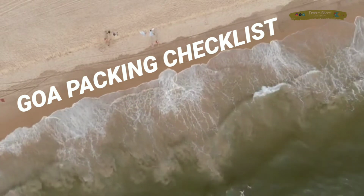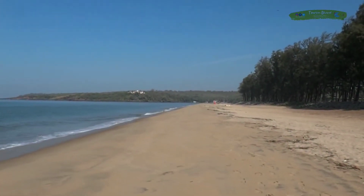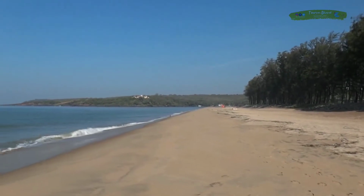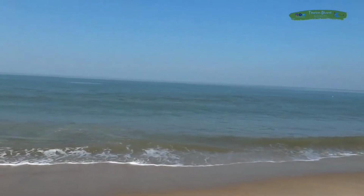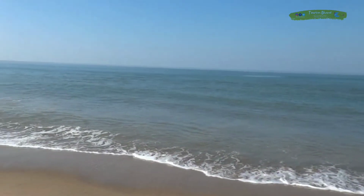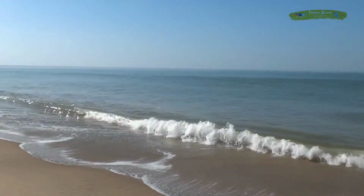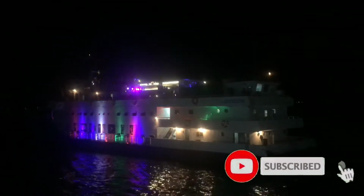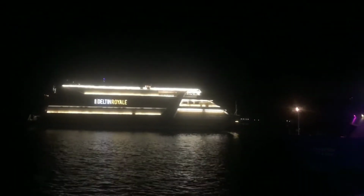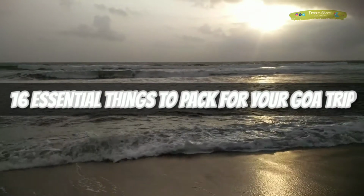Guys, Goa is one of the most popular beach destinations in India. It has got plenty of scenic beaches, adventure sports, amazing nightlife, waterfalls, culture, seafood and a lot more attractions to convince you to travel to Goa. And if you have already planned to visit Goa, then it is very important that you pack all the essentials in your backpack that will double the pleasure of your Goa trip and even make it safer. So, in this video, we will tell you the 16 essential things that you must pack while going on a Goa trip.